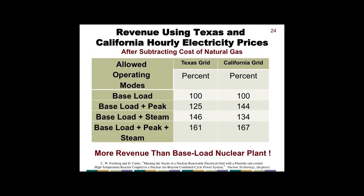Well, we analyzed this for our particular system, for the Texas grid and for the California grid. Remember, every grid's different, so you get a slightly different economic analysis. And we have allowable operating modes, and the allowable operating mode is a baseload nuclear plant and the revenue, and we define that revenue as 100%. If we have baseload and we have the ability to produce peak power, our revenue in the Texas grid is now 125% over baseload. This is after we paid the natural gas bill. And this is all using 2012 data, by the way. Electrical grid, gas prices, and so forth. California is slightly different. They have a higher peak power price. We get 144% of baseload operation.